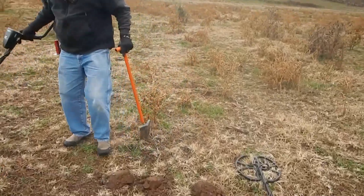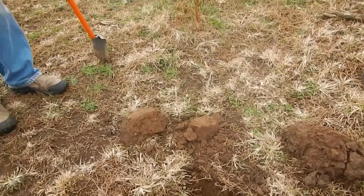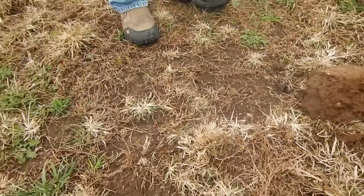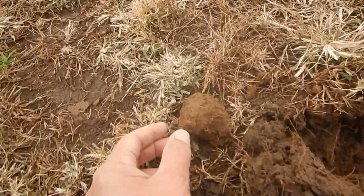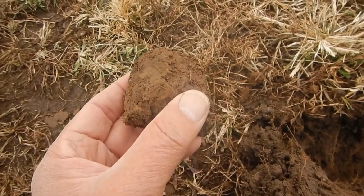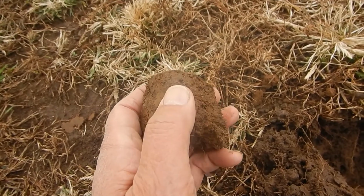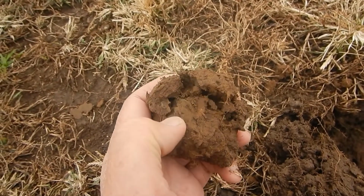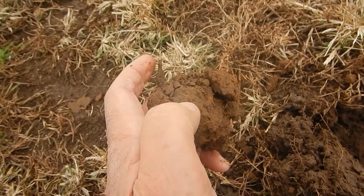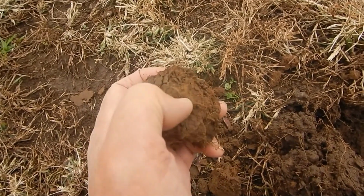But I got a little signal right here in the dirt clod. And I don't know what it is. You see it? Let me get down and take a good look. It's got two edges on it. Looks brassy. It sure does. It has that green brass look. Could be nothing. Could be a button. Could be a coin.